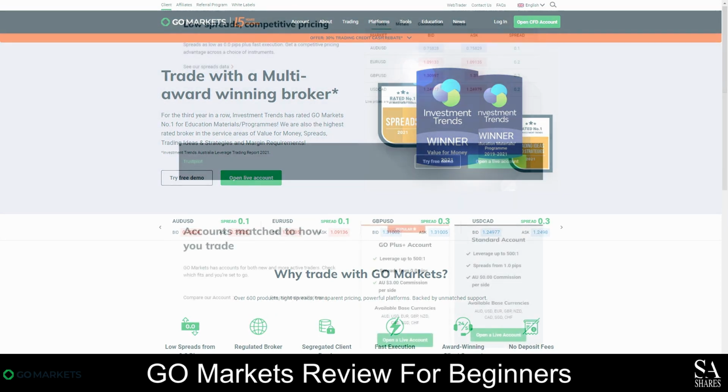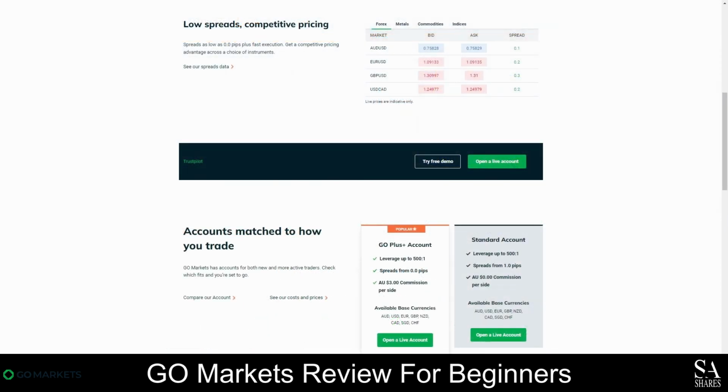Go Markets offers more than 600 tradable CFDs and a variety of Forex pairs, shares, indices, precious metals and commodities. As a Go Markets client, you will have a competitive advantage over other traders by having access to accounts that can be funded with a wide variety of base currencies, incredibly tight spreads, and commission-free trading.